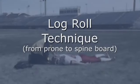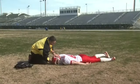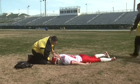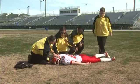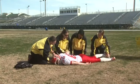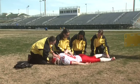If a spine board is available, log roll the athlete onto the spine board. The first medical personnel on the scene is the leader. This person should issue all commands. The leader should take control of the injured person's head. The leader holds the head with both hands, stabilizing it by holding firmly and allowing no motion. Position the other rescuers on one side of the injured person, one at the chest, one at the pelvis, and one at the legs.